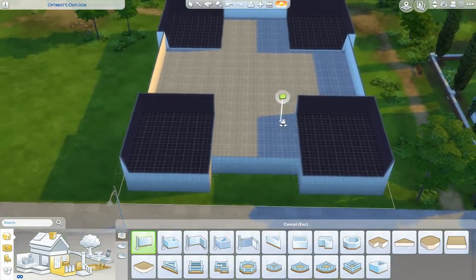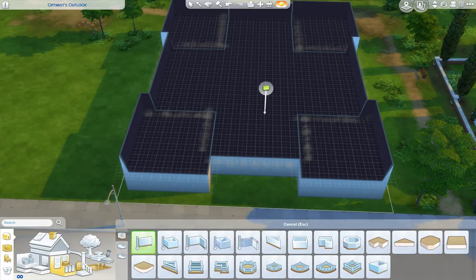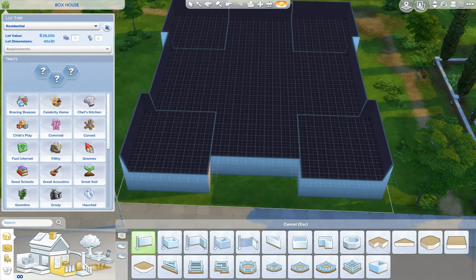Does this remind you of the Wayne Manor from Batman? Was that really that badly designed? This is literally just boxes. This is Box House. In fact, I'm going to rename it to Box House. And we'll give it some attributes. Well, we were talking about how important the fast internet was before, so we'll put the fast internet on this house.